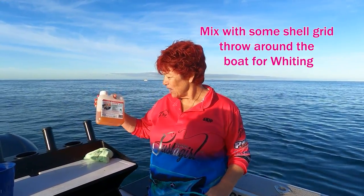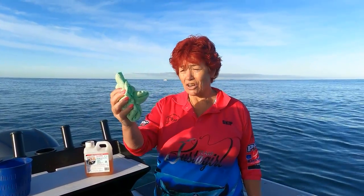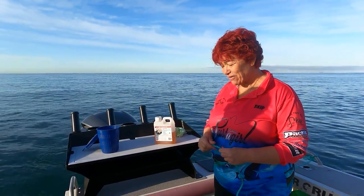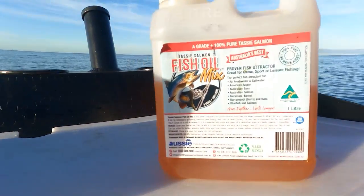So what I'm going to do is, I meant to bring a sponge, but I didn't get one. I'm going to use a cloth. I'm going to soak that with a bit of this, chuck some burley pellets in there, chuck it out the back here, and we'll see what happens. All right, so hopefully the garfish are around and we get some garfish.